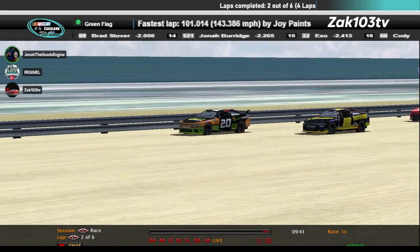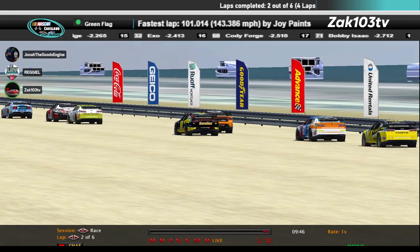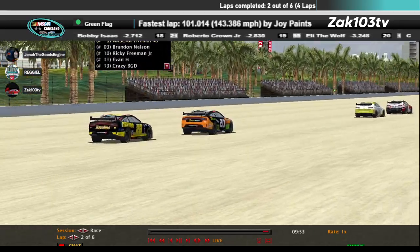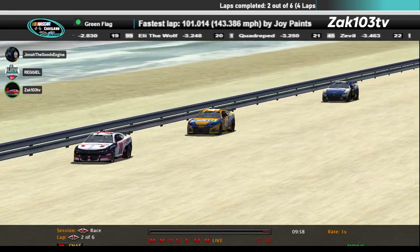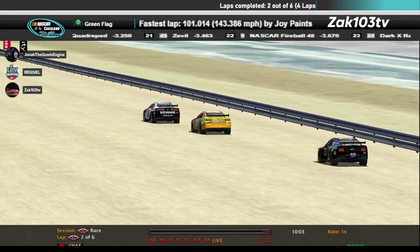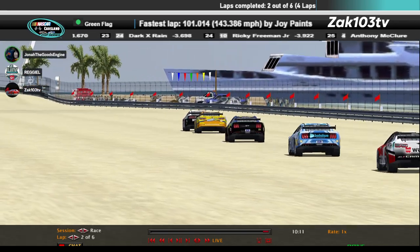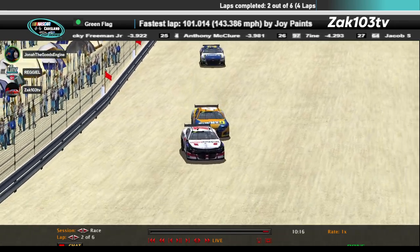Lap one of the race. The only caution would be if I see a flip or a wreck that's really big and warranting yellow. So Jeff Jordan may try to catch back up to that 77 if he needs to draft Joey Paints. If he makes a dive bomb out of turn one, then he might have a chance.